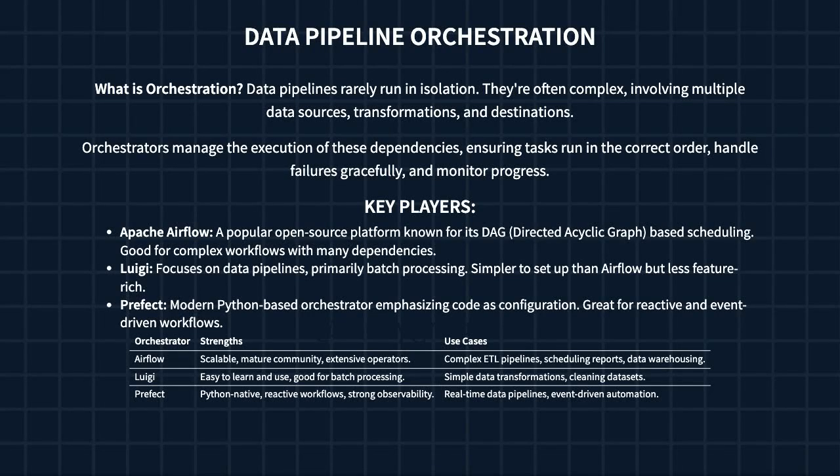Let's talk about how we get all these different pieces of our data pipelines working together smoothly. Orchestration is essentially the conductor of your entire data workflow. It makes sure everything runs in the right order, even if things go wrong. We've got three main players here: Apache Airflow, Luigi, and Prefect. Airflow is a really powerful platform for complex workflows with lots of dependencies. Luigi is simpler to get started with, especially if you're focused on batch processing. And then we have Prefect. It's a more modern approach that makes using code to define your workflow much easier.